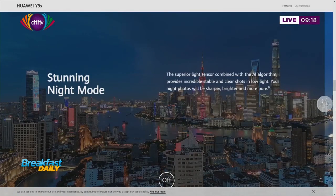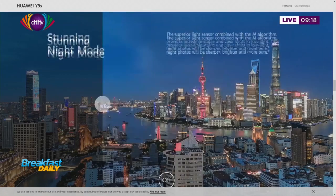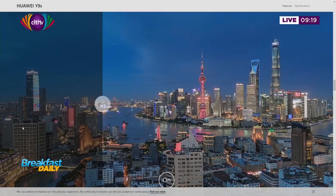So that is it when the night mode is off, and then when you actually take the picture. This is what you get when you turn the night mode on. So I mean, just to give you a sense of what you're going to be playing around with when you spend 1,500 cedis on this device.